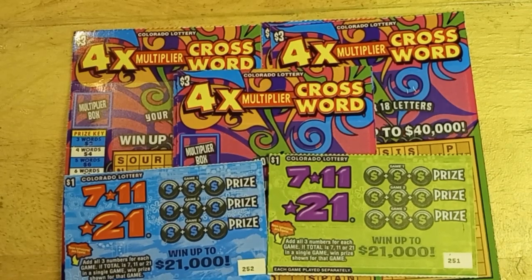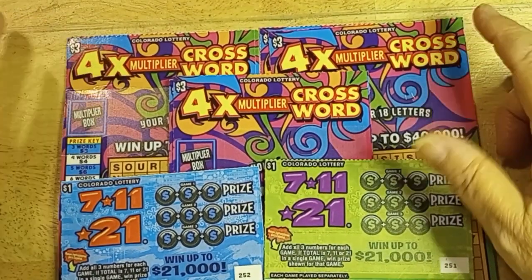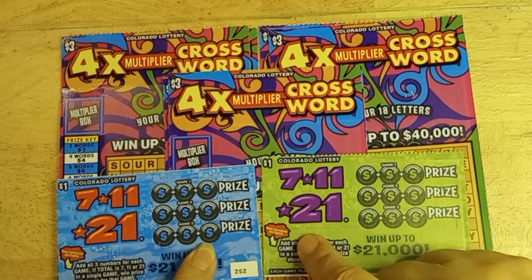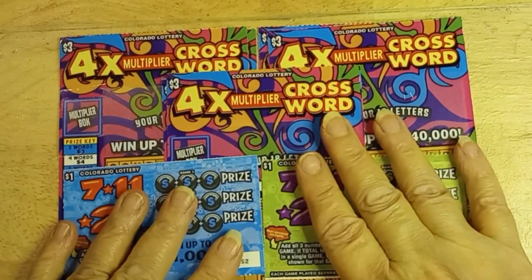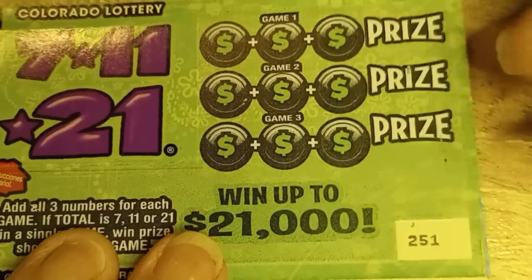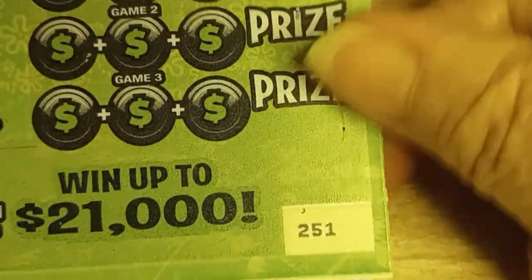Another verse is from the shops that I go to: Safeway, 7-Eleven, or Walmart. So it's 18 in the 4x crosswords and an extra two 7-Eleven 21s just to bring the total up to 20. Let's see how the verses go and who wins today. The 7-Eleven 21, it's 251 and 252. I believe that's got them in the right order. Yep.